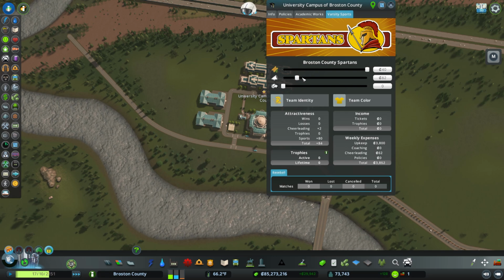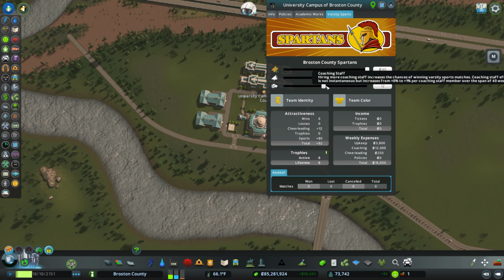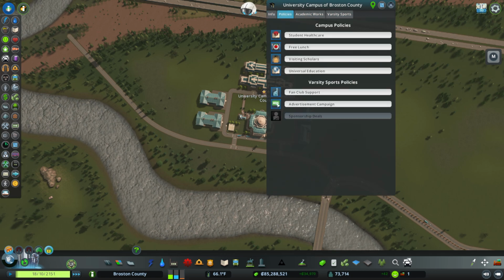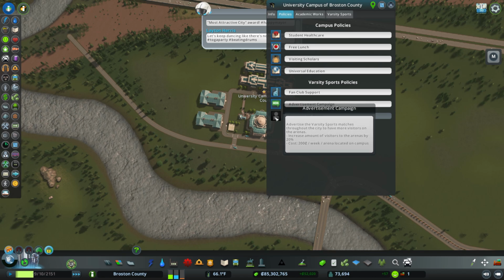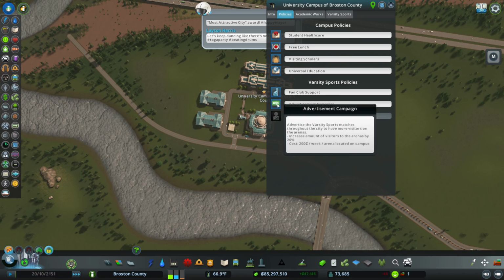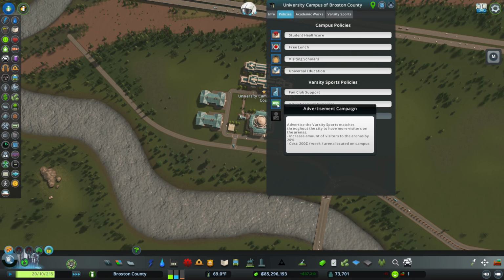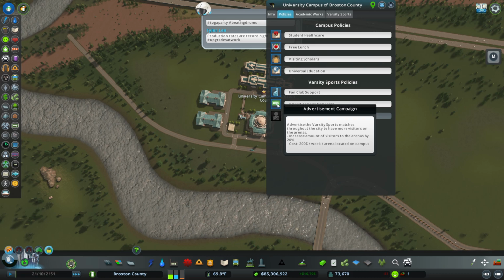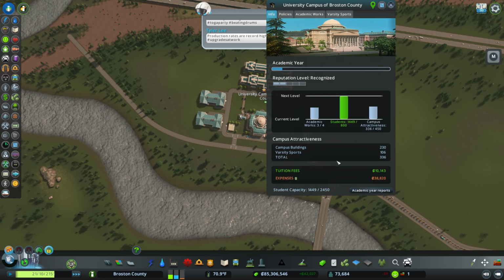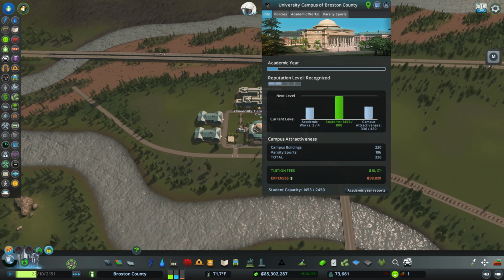crank up our ticket price, crank these up to about the halfway mark so that we're getting some benefits from them. And then we can also, because we already have, I thought we could get it because the other ones that are claimed we can't, but we can do the advertising campaign, which will increase the number of visitors that we get. And then once we get this, that'll lower our costs overall. Right now, spending a lot of money, but that is helping with attractiveness.